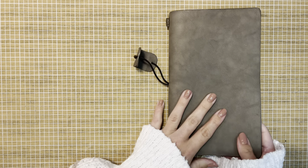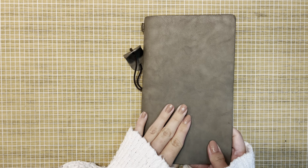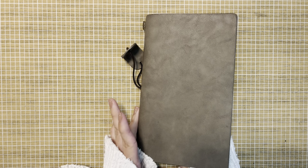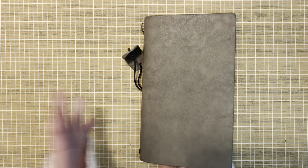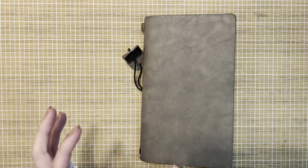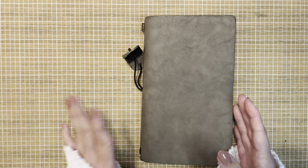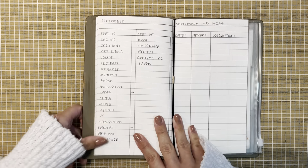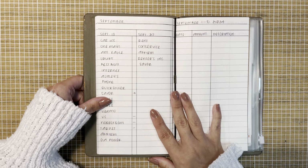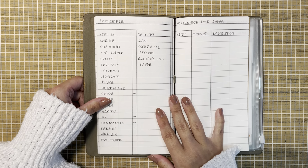Just in case you're new, this is a cover that I had in my stash, and the insert was in there. I don't even 100% remember where it's from. I think it was a gift set or gift package that I ordered, where it came with it and more stickers and things, and I couldn't just buy the stickers that I wanted. Not 100% sure, but I saw it in my stash and I thought it would make a really great setup for a budget planner. So I wanted to give it a go.